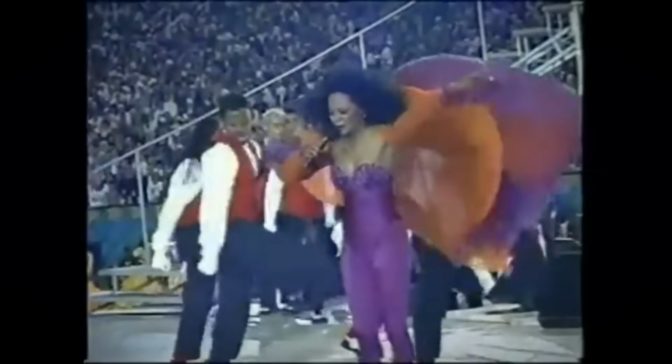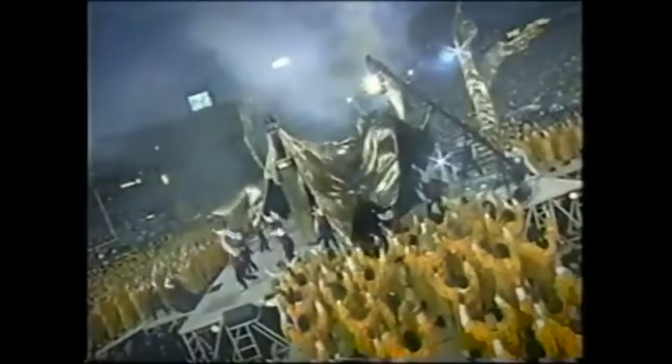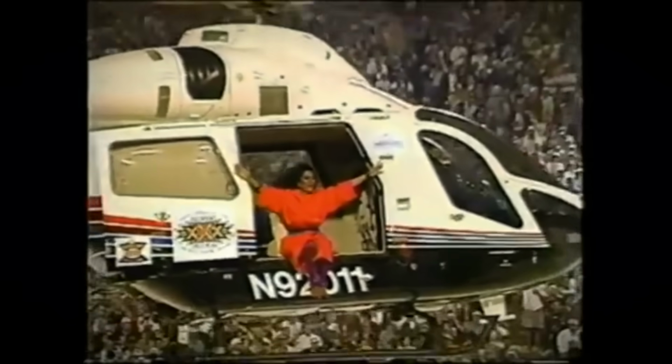You have a great medley of her hits and some popular covers mixed in. There's an ungodly amount of dancers, including this guy, to remind you it's definitely still the 90s, and just enough oomph to make it memorable for years to come, like a helicopter lifting your headliner off into the sky.